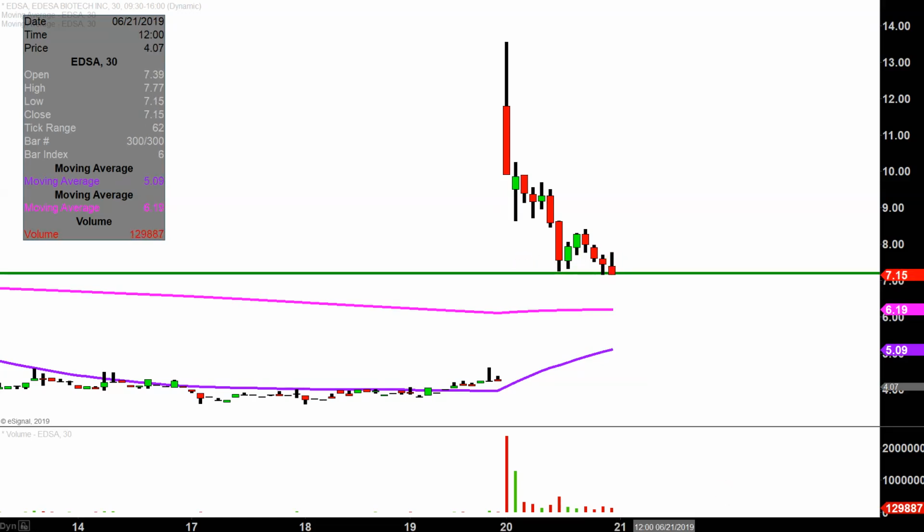If it does not, then while there is no such thing as a guarantee in the market, it would not be very shocking at all to see the price move down to that pink line there, which on my chart denotes the 200 period moving average, and that's valued right around $6.20. Again, no such thing as a guarantee, but especially if it's a higher volume break of that 7.15-ish mark, then I would expect it to go down to at least $6.20, if not lower at that point in time. But those will be the first couple levels of support as Friday kicks off.